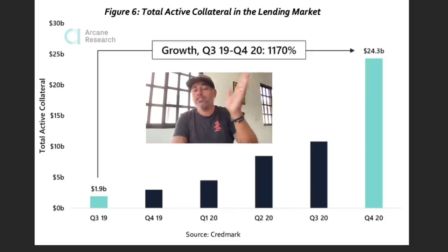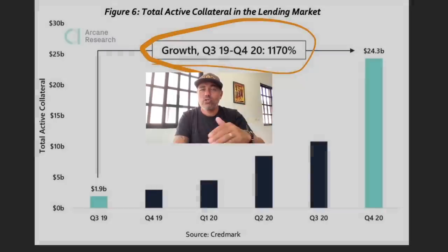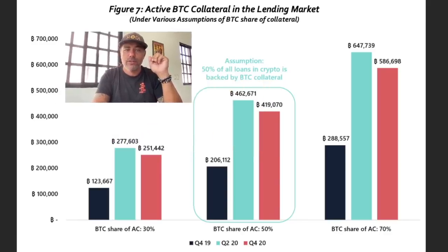2021, we are even growing more. This is the total growth, like you can see here, from 1 year, guys. And I think we are going to grow even more. And this is the total collateral, so that's also including Ethereum and everything. If we just look at Bitcoin, then we are going to see this. Very beautiful. Is my face again in the screen? Yes, of course, my face again in the screen. We are going to go there.